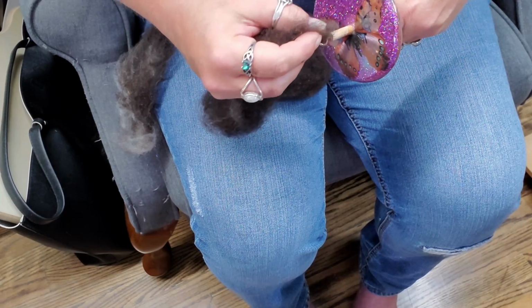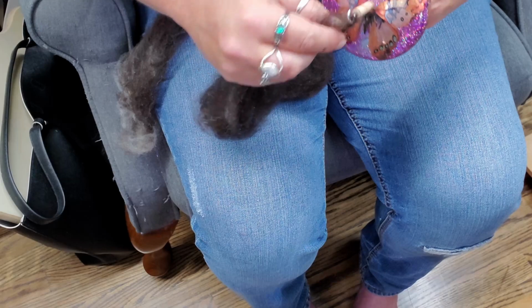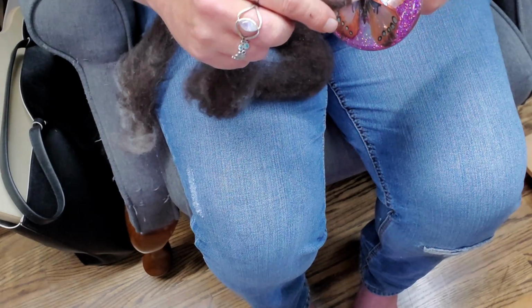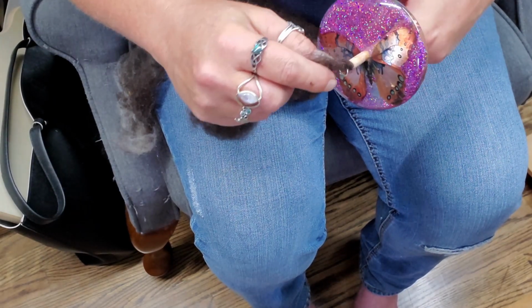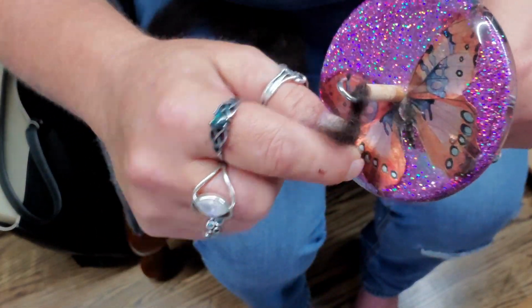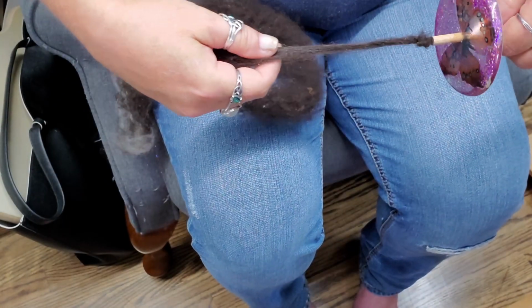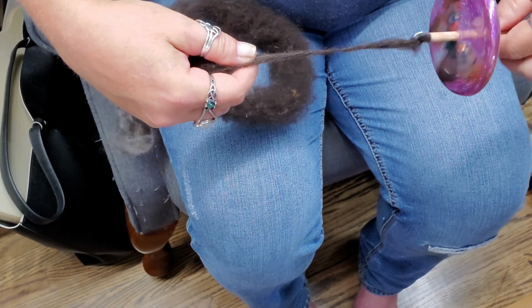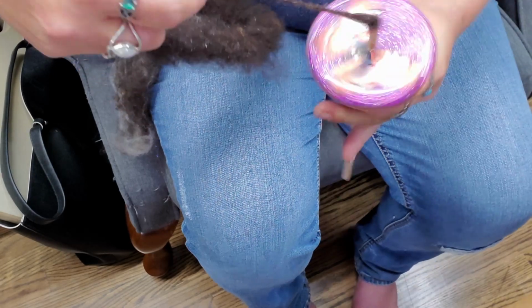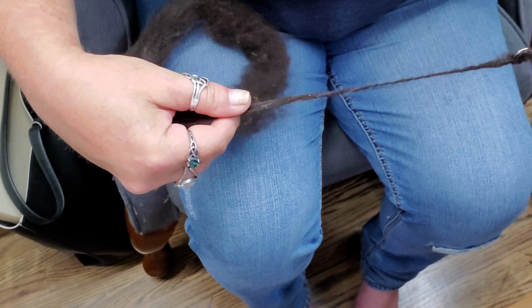All right, so we're going to wrap this around the hook. So I'm just giving a little twist, around the hook, just to kind of get that to hold on. So I'm going to twist towards me. I want to remember when I'm spinning upright, we're going to go counterclockwise.